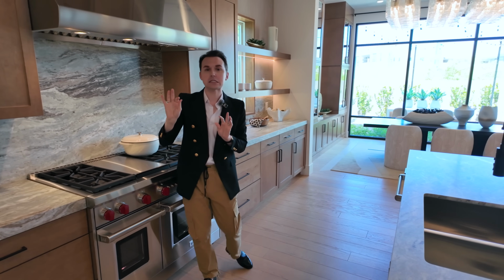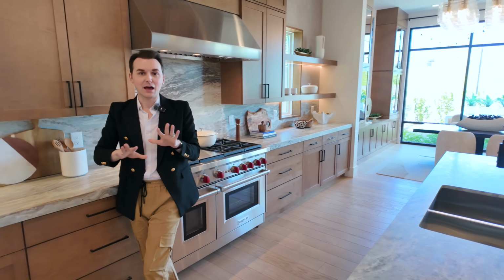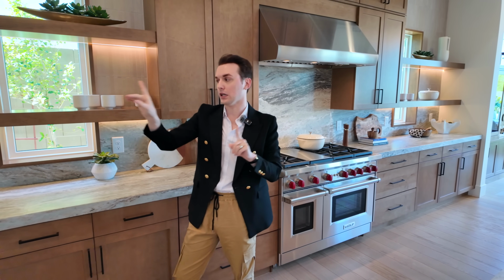Let's talk about some of the secret little details this kitchen has. I think you need to see that make a world of difference in a home for the convenience and the usability. Let's talk about it.